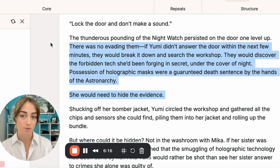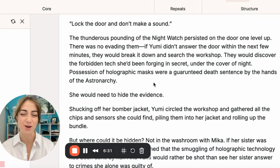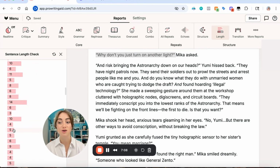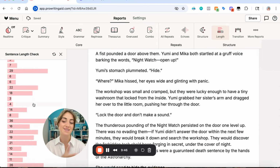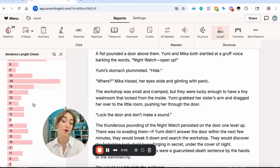So as you can see right away, this whole paragraph flows a lot better. It feels a lot more musical. The prose just feels higher quality. So all you have to do to check your sentence length is scroll down this chart and figure out, okay, where are my sentences becoming redundant? And these are the invisible things that you can't necessarily see without data like ProWritingAid gives you.